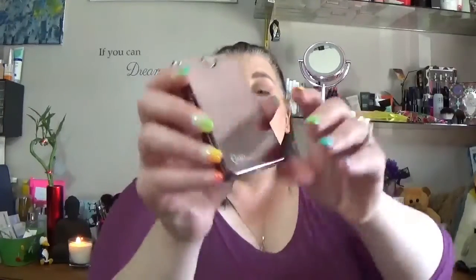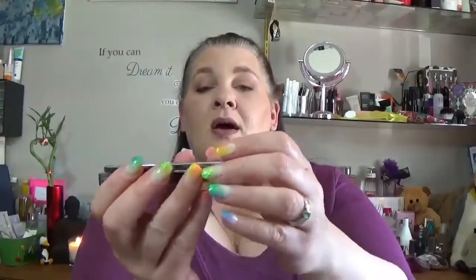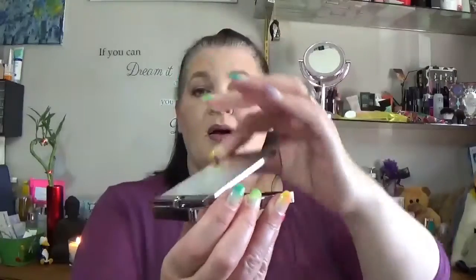Okay, the next two things I have are more palettes, eye palettes, but these are regular line eye palettes. And these are so cute and neat. These have eyeshadows and an eyeliner, so they're a combo. What I like about these, and these do cost more than the ones I showed you, these ones are $20 each. These are regular line items. But if you look, you can see this here. That is the niftiest thing I have ever seen.